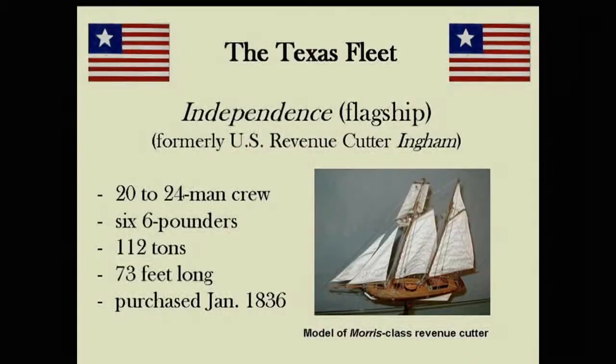The Independence began its career as the U.S. revenue cutter Ingham. Now, a revenue cutter is just a fancy name for a small armed ship that was designed to patrol the coast. They were kind of like the swift boats of their days. They were designed to go into shallow bays and rivers and catch pirates and smugglers and anybody who didn't pay their import duties, which is why they were with the U.S.